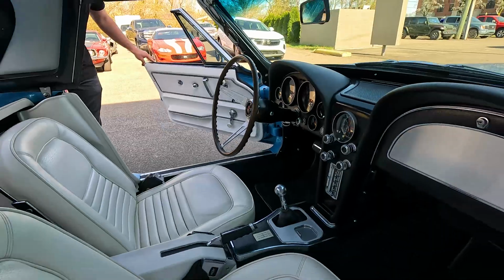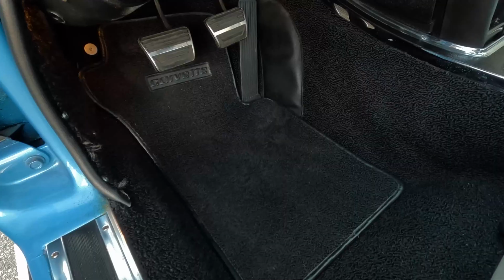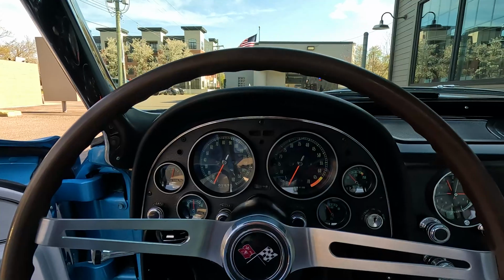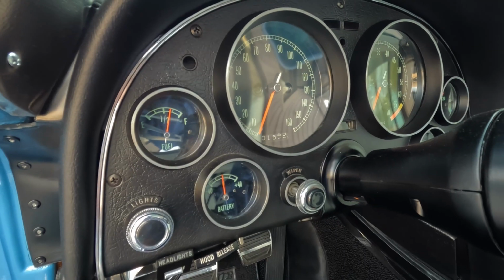Doors open very well. Inner cards look great. They look new. Seat covers look to be new. Carpet kit looks new. Our dash pad all in a wonderful shape. Gauges have a brilliant luster to them. Just 1,500 miles on the build.